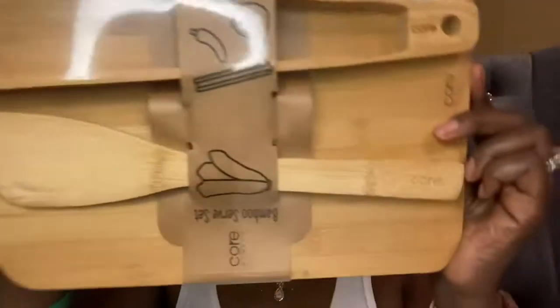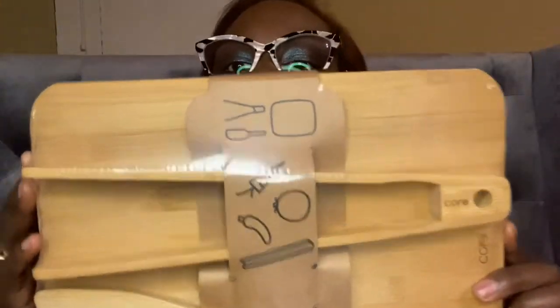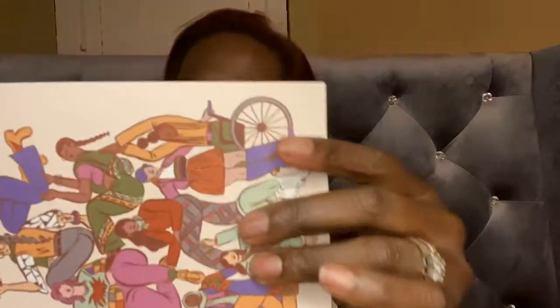Okay, so the next thing is the bamboo serving set. I love this thing. Awesome. I can't wait to use it. Anyway, really light, not heavy. Bamboo is awesome. It's durable. It lasts forever. I've never had any complaints with bamboo. And the value of this is $35. The cute little postcard you can use. I mean, people still send postcards?